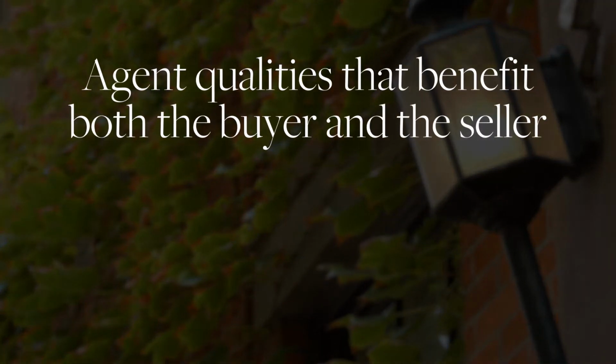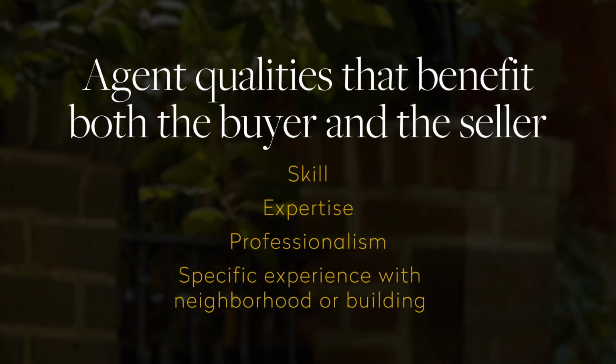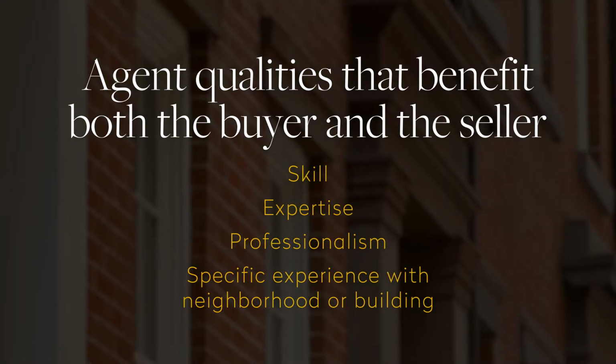Well, your agent's skill, expertise, professionalism, experience with a specific building or neighborhood, the co-op board process, and collaborative strategy are all likely a benefit to the seller as well. If your agent clearly demonstrates how their involvement benefits the seller, your offer increases in value, especially in contrast to other potential offers on the table. Is your agent's perceived value a part of your offer?